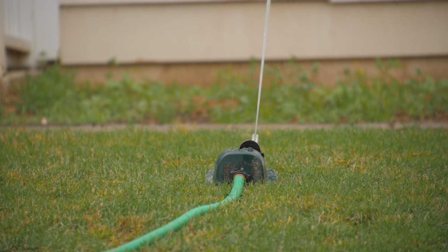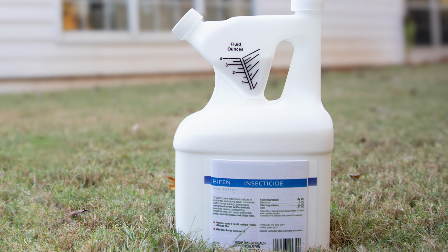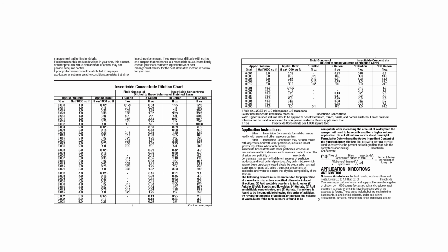You want to avoid overwatering your lawn and plants, and for serious infestations, you're going to need a targeted treatment. Look for products with the active ingredient bifenthrin. It's highly effective against biting gnats. You can apply it to grass areas, vertical surfaces, and tree foliage. And as always, follow the label instructions for safe and effective use.